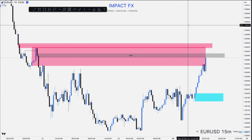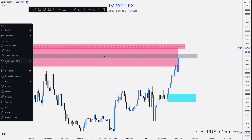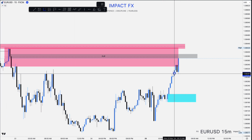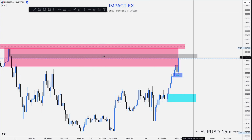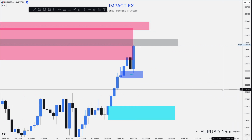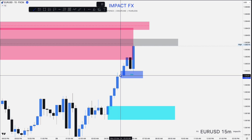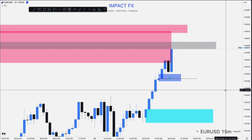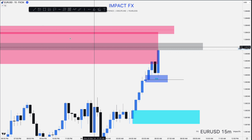Now, the reality is that when price broke this structure here, it put in a flip that's not mitigated. So there's demand here. Price rallied, but if you look at this overall structure, price did not come back to mitigate the origin. I'm going to put a line there. So now that price is inside of my supply zone, I was looking for a short.